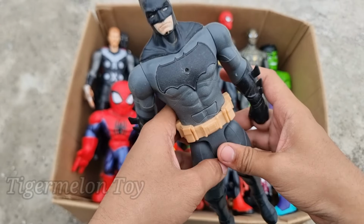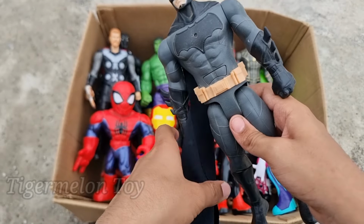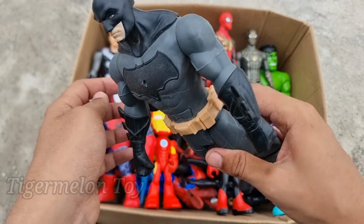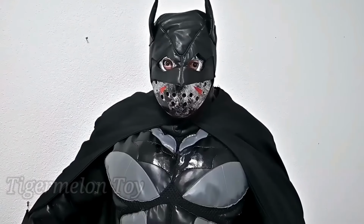Wow, guys, look what we found. Wow, look at the bat logo on his chest. Look at the amazing black cape. Yes, guys, this is a very cool and amazing intelligent gadget superhero, the protector of Gotham City. Guys, this is Batman.